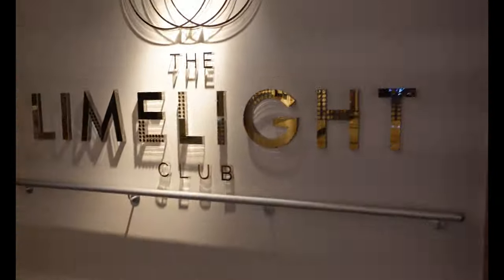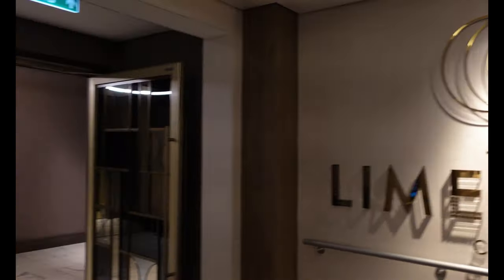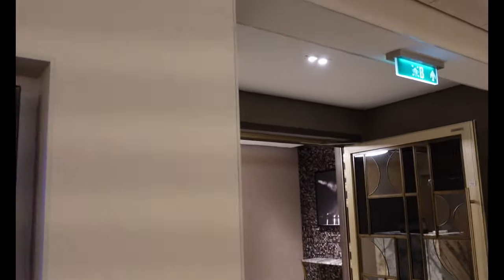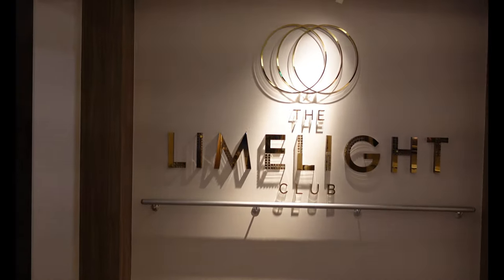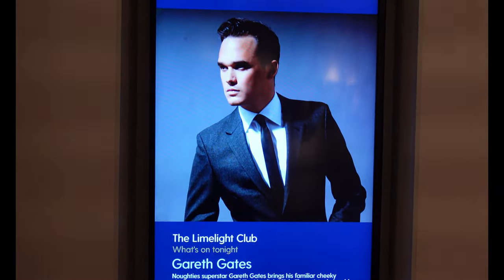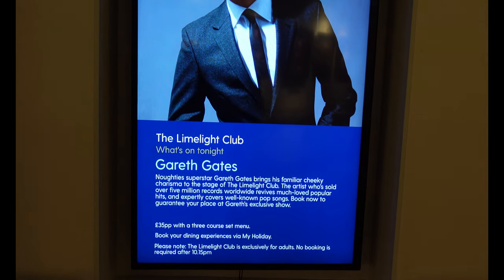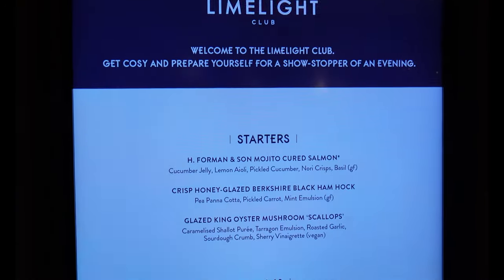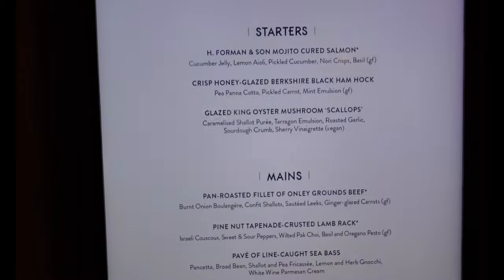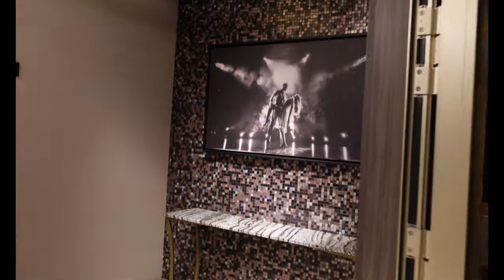But just here, we have the Limelight Club. We saw Gareth Gates, but there's all sorts of different people. From the Voice, Gareth Gates, Ray Quinn, all sorts of people come and sing in the Limelight Club. It is an extra charge, but it is a dinner theatre show. I'll try to think of the word then. And there's a menu there. Let's go inside and have a little look.